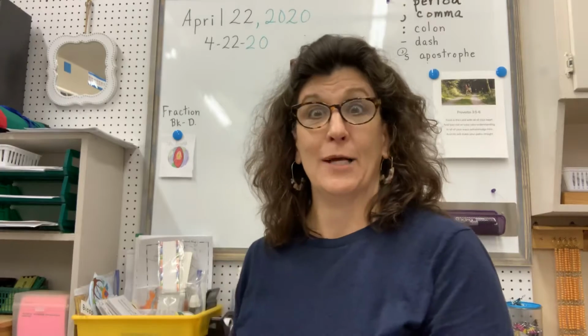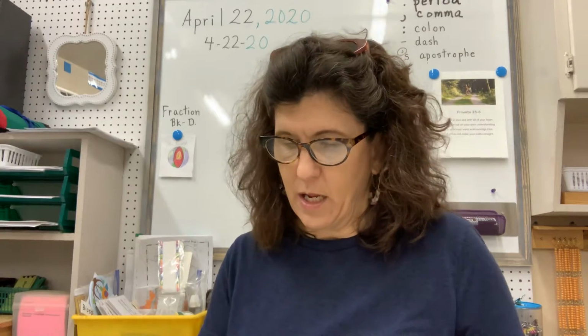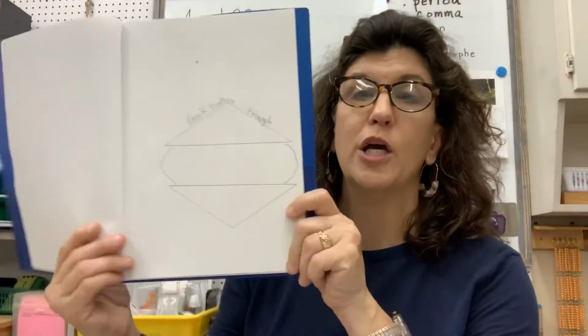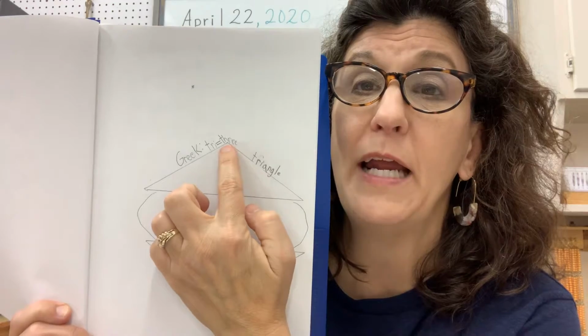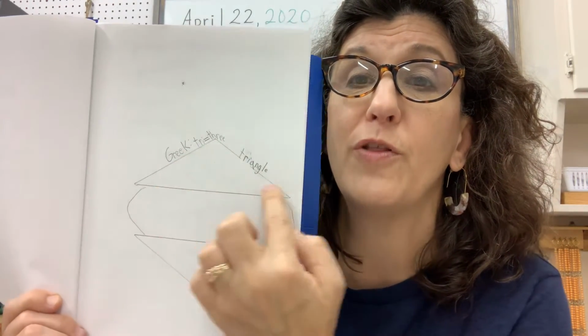All right. What did we do after we did the basic polygons? That's when we jumped into triangles. And in Greek, tri means 3. So a triangle has 1, 2, 3 sides.